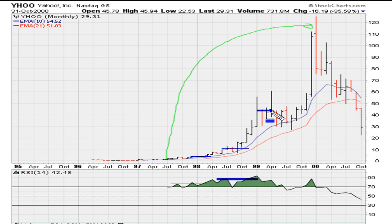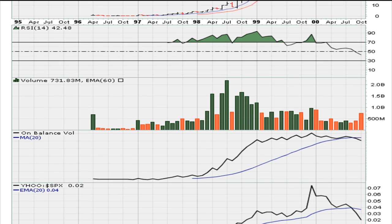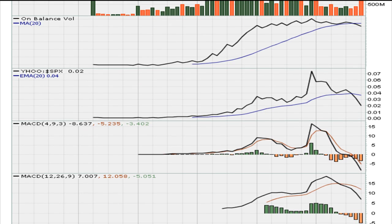And another breakout would come down the road here. Why? The RSI moved back below 69.10. So an entry point here with this breakout here. And I can guarantee you the MACDs were still doing what they needed to do.